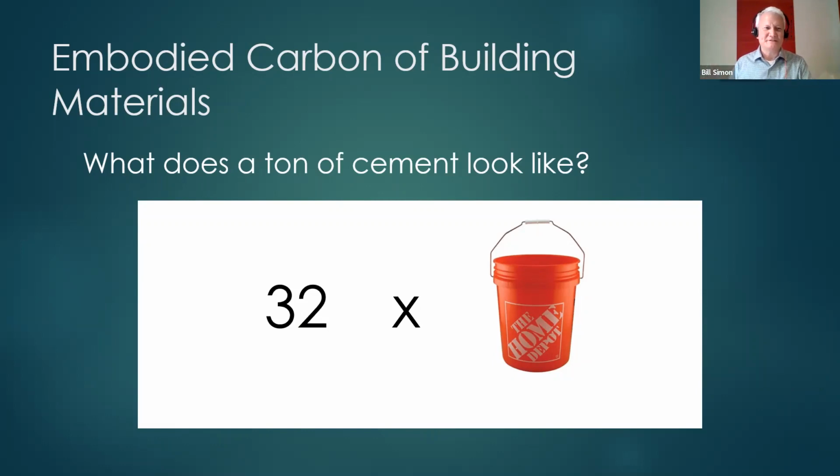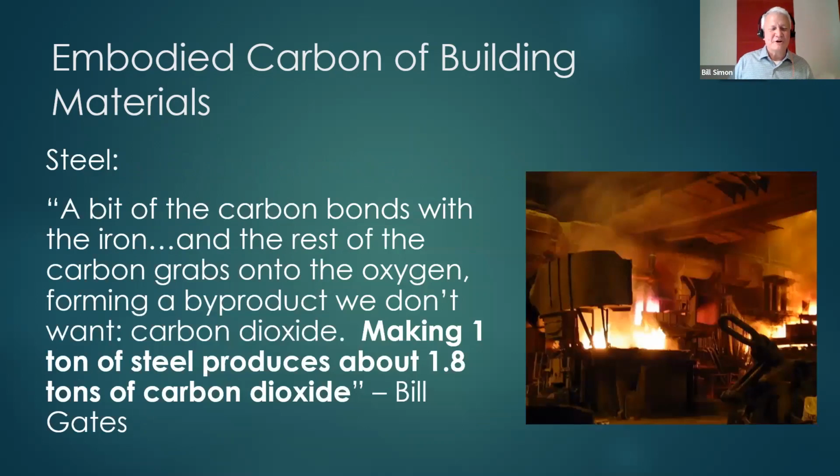So what about steel? Steel is also very carbon intensive, because in the process of making steel, we take carbon from this metallurgical coke and we infuse the iron with some carbon, but that process actually blows a lot of carbon dioxide past that never gets used. So making 1 ton of steel produces about 1.8 tons of carbon dioxide. 1.8 tons. That's a lot of carbon dioxide.